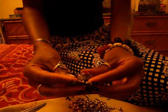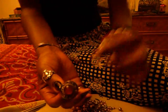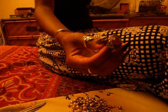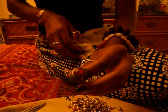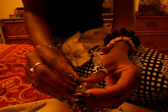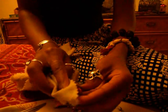This is a carnelian thumb ring. It's sterling as well. This was my boyfriend's, and he doesn't really wear it that often just because some of the wire work on the sides, one of them is loose, and he's worried that it might catch on something and just pull away from the ring itself, so he just kind of wants to protect it. We might get it fixed someday.